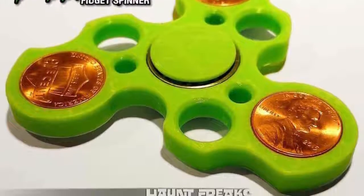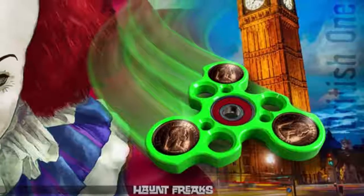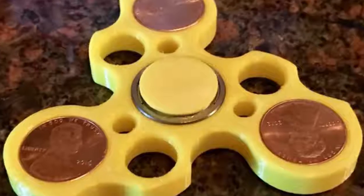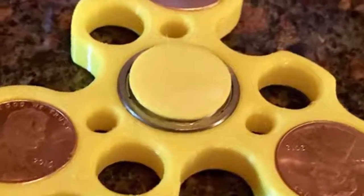Pennywise hand spinner. Again, there are some schools of thought that adding skateboard bearings to the outer spokes is a waste of time and money. The one bearing in the center is perfectly adequate. All that's needed for the arms of the spinner are counterweights.